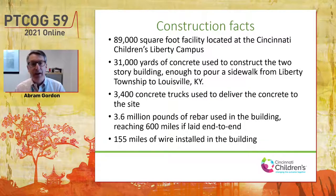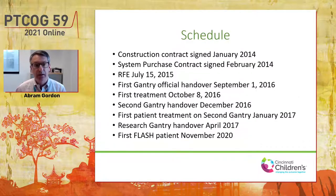Just some of our construction fun facts, as people getting into this will understand, it's a big project. Lots of concrete, lots of wire, and lots of expense. As mentioned, we signed our contract with Varian in 2014 and started construction right after that, about a year and a half for construction, so ready for equipment. Our first gantry handover was another year plus later, and we treated a month or so after that, which was only possible because of a very talented physics staff with a lot of experience with our system. Pencil beam and first flash patient came 4 years after that.